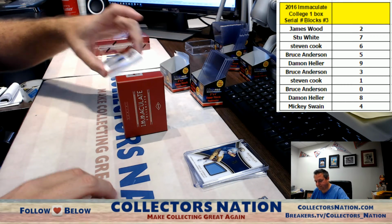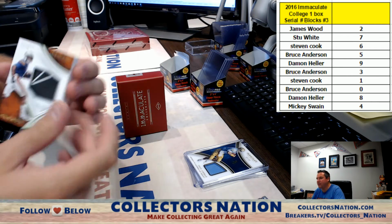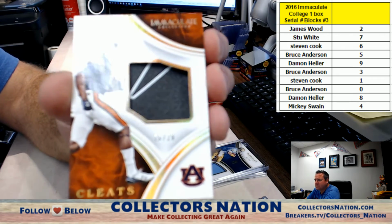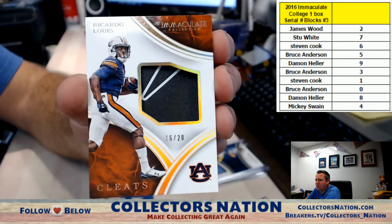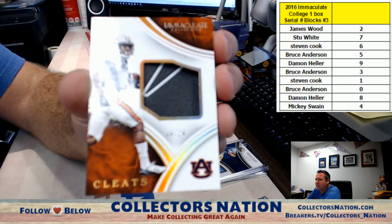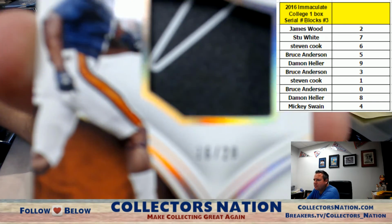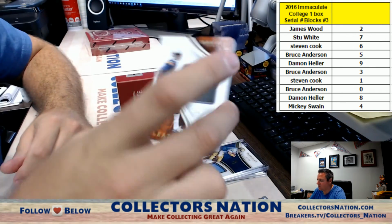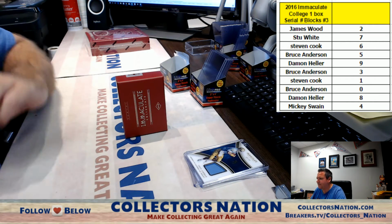Next up, we have a cleat card, it looks like. 16 of 20, Ricardo Lewis. Going to the sixth spot, going to Stephen Cook, little new guy mojo. Very nice. Congratulations, buddy.